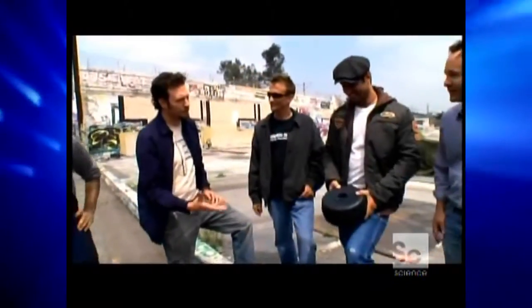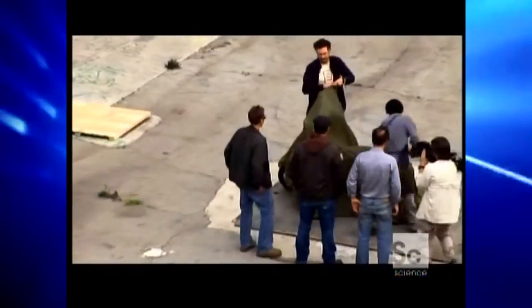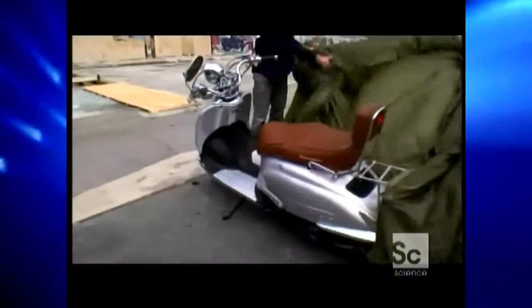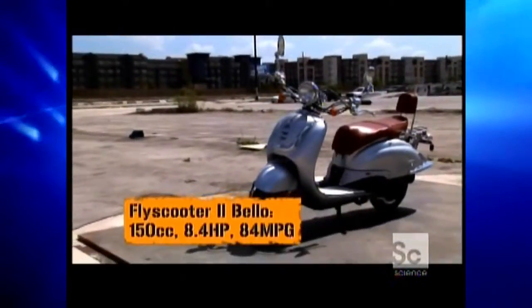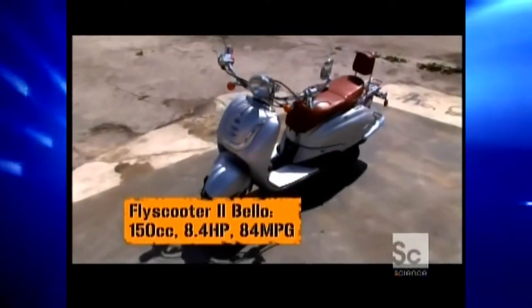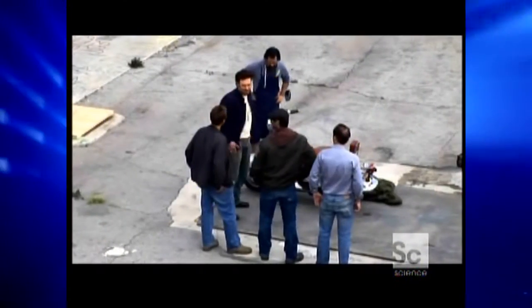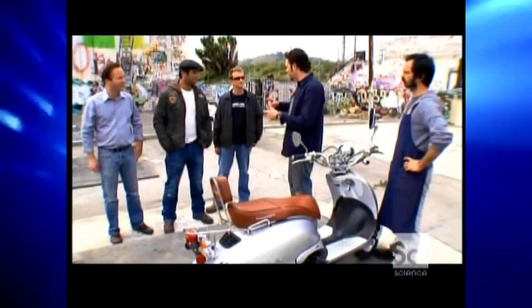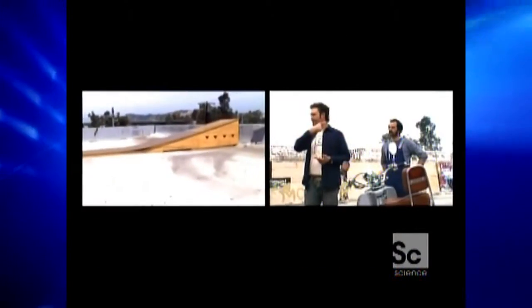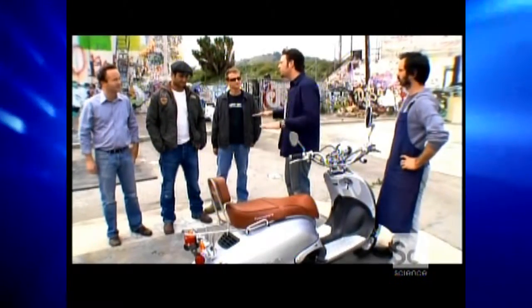And I know right now you're wondering, prize, what are we playing for? This is a brand new Il Bello fly scooter valued at well over $2,500. Pretty sweet, huh? And in 48 hours, it's flying off that ramp up there. Now, there are some rules you need to abide by. Most importantly, you must not touch, alter, or mess with Mike's mechanism of destruction. If you do that, you lose.